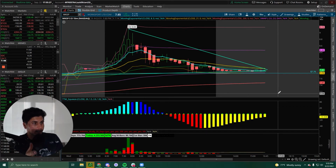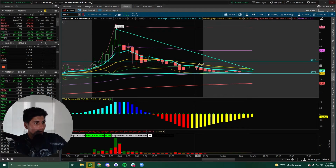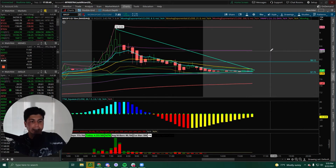So where do we see our resistance for this stock? It's going to be right here because it tried pushing up, right? But rejected. And as you can see, it started pushing down. So 8.12 is going to be your resistance for Worksport, right? And again, that's only if it stays like this for pre-market.